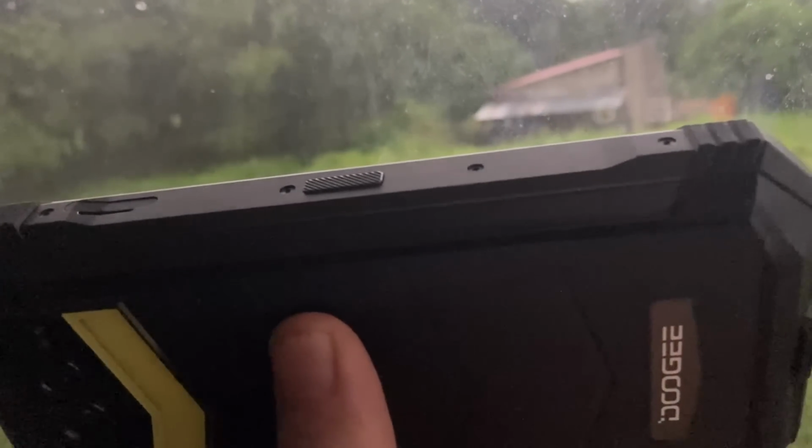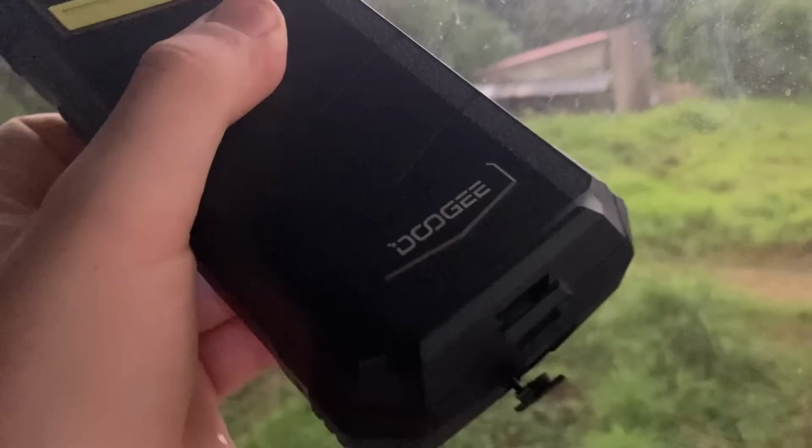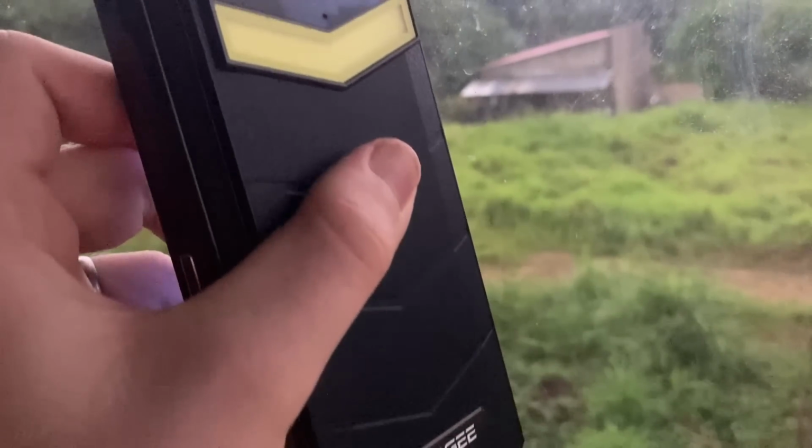It has a fingerprint reader in the power button, so they went pretty cheap on that, but it also has something the iPhone 15 is probably going to have, an action button on the side that can be programmed to do whatever you want. So when I hold mine down, it activates the flash.